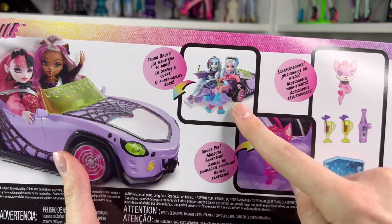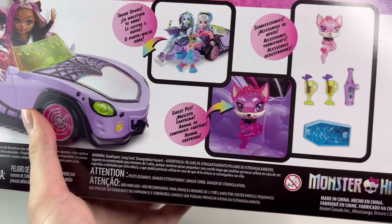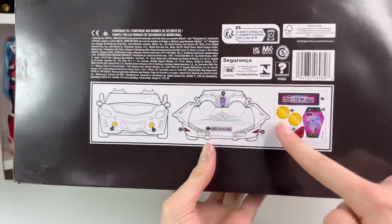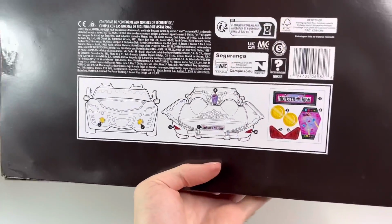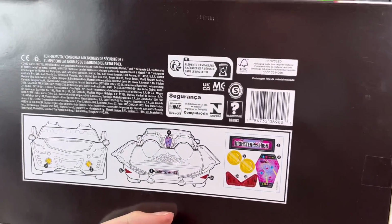It basically says that the trunk opens and that becomes more seating for you, and that there is a ghost pet. But yeah, there's not really any big features with this. It's just a car. And the instructions are actually on the bottom of the box, so it's pretty much just telling you where the stickers go. And if you're looking for the Ghoul Mobile, here is the barcode.